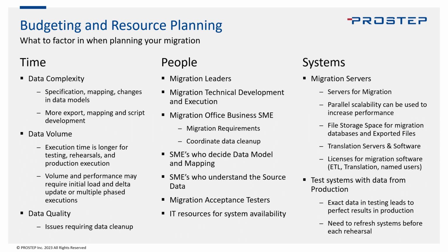We need SMEs that can decide the data model and mapping. There might be changes in the data model in order to accommodate different attributes that migration requires, and we need to determine the mapping for what those are. That's people that understand the source system data. We also need migration acceptance testers. And then IT resources, to make sure that all the systems within the migration environment are up to date and stay alive. In some cases, they need to be refreshed with new data, things like that.